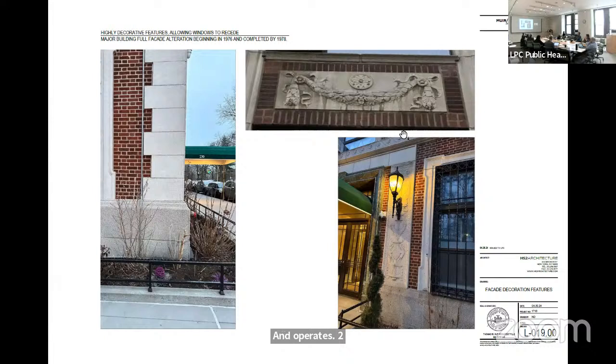230 Central Park West is a highly decorative building with a wide range of different materials: brick, stone, cast stone, terracotta, marble, ironwork. These materials give the building much of its wonderful pre-war character, allowing the windows to recede. The major facade renovation beginning in 1976 and completed by 1978 retained all the decorative stone materials and features, except for the installation of through-wall air conditioners that were installed over time. We believe that these decorative details help the boulevard contribute to the CPWH Historic District and provide a strong counterstatement to the more neutral and long-standing alteration characterized by the current metal and glass windows.